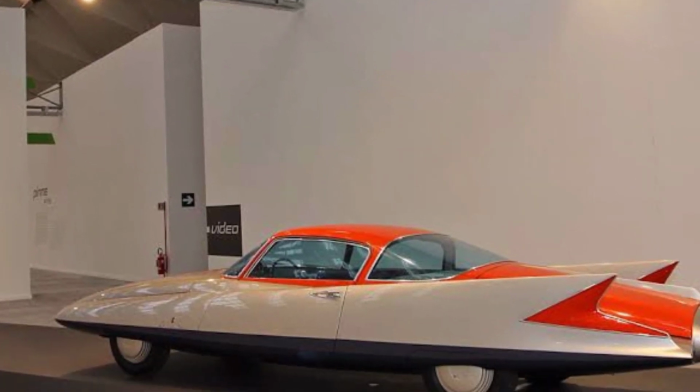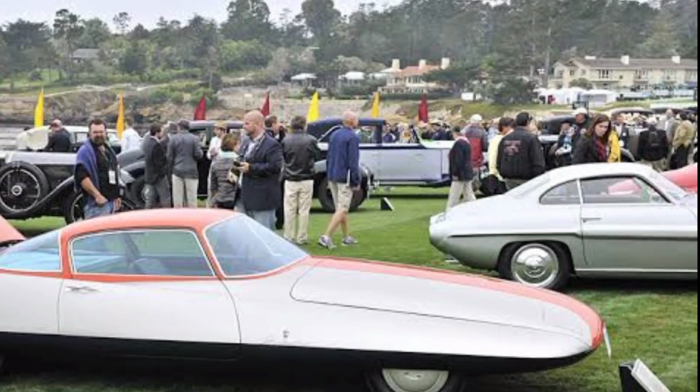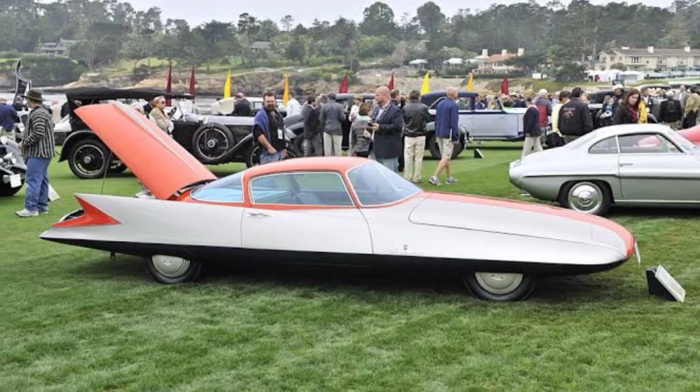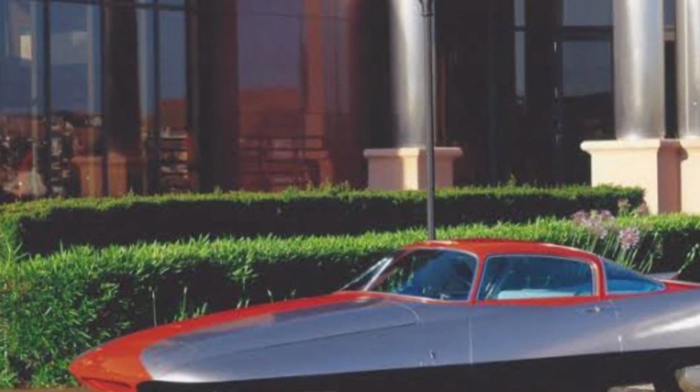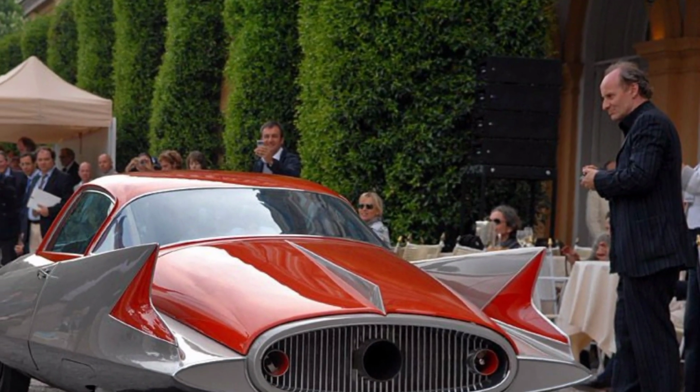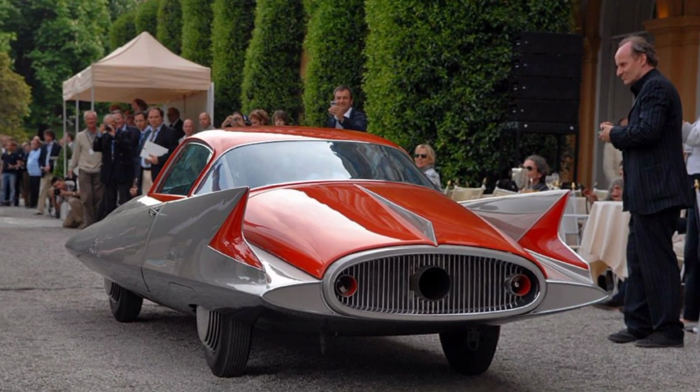The car's nickname, Gilda, came from Rita Hayworth's performance in the 1946 film noir classic Gilda. Huge tail fins begin at the front of the car, with its unusually small cockpit placed in a forward position. The body of the car has a two-tone paint scheme with a darker underbelly.